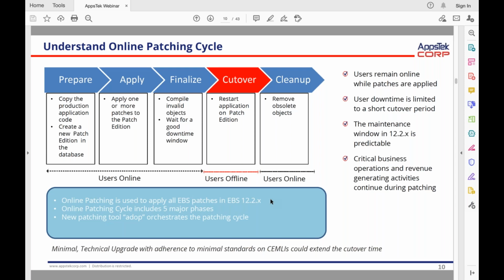But the EBS patches can be applied to your patch file system, the ADOP instance, without interrupting any of the business. With a minimal maintenance window, you should be able to apply those. In the traditional way of applying EBS patches, the majority of patches are not available as hot fixes. When production is live, not many of the EBS patches are hot patches. You always have to bring the application services down.